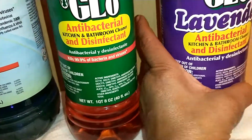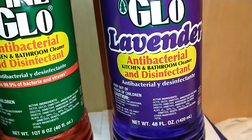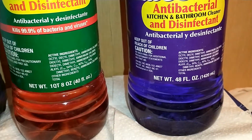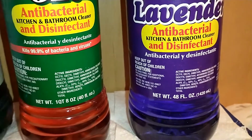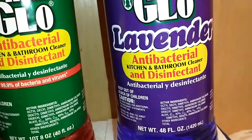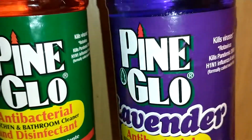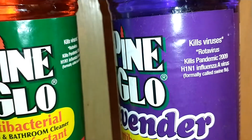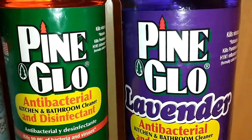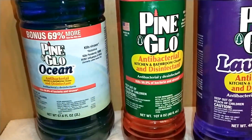But with this is the Pine Glow Lavender Antibacterial Kitchen and Bathroom Cleaner and Disinfectant. It doesn't make a claim about killing 99% of bacteria and virus. I don't see that on there. I don't know why. It's 48 ounces, I noticed, instead of the 40. So it states it kills viruses, rotaviruses, kills the pandemic 2009 H1N1 influenza A virus, formerly known as swine flu. So they may have just not put it on the package. I don't know, but this is lavender. Okay.